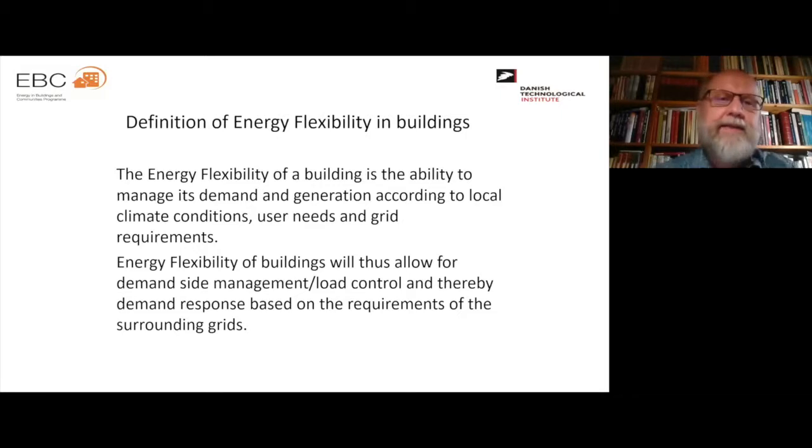In Annex 67, we came up with this definition of energy flexibility, which we hope is quite easily understandable. The energy flexibility of a building is the ability to manage its demand and generation according to local climate conditions, user needs, this is very important, and grid requirements. Energy flexibility of a building will thus allow for demand-side management or load control, and thereby demand response based on the requirements of the surrounding grids. Next, please.